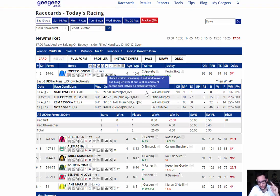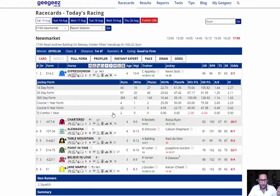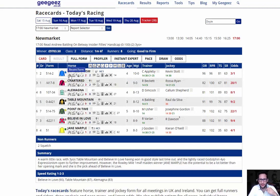James Doyle is up at Newbury to ride a couple for Appleby. That may be significant. So again, you could look at James Doyle's rides elsewhere, but Kevin Stott only had a couple of rides for Appleby. Given the jockey situation, I won't overthink that. He's a great rider.